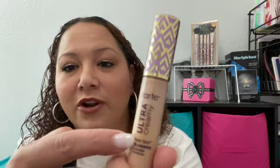Lasts a long time. It covers everything. It does seem heavy, but for my dry skin, that's why I got the ultra creamy one, because it is heavier, but man, it looks flawless. So really, really recommend that. Perfect for weddings.